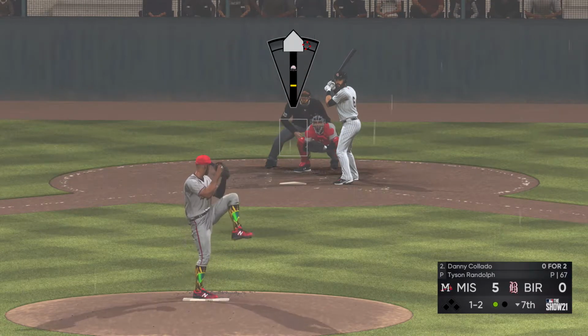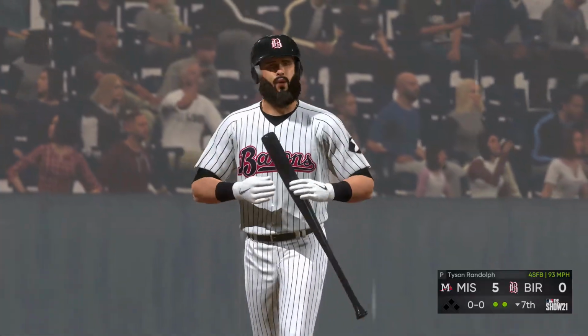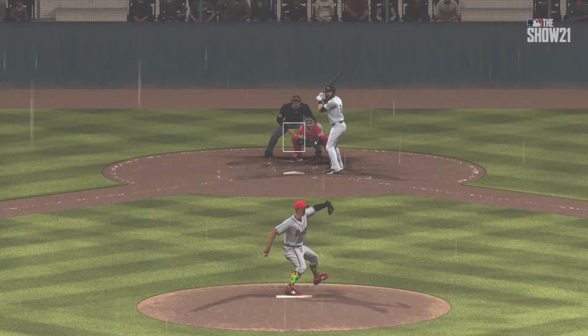His slider's been impressive all night long. If he can continue spinning it like that, he's going to be just fine. And he struck him out. The 10th victim set down on strikes thus far.